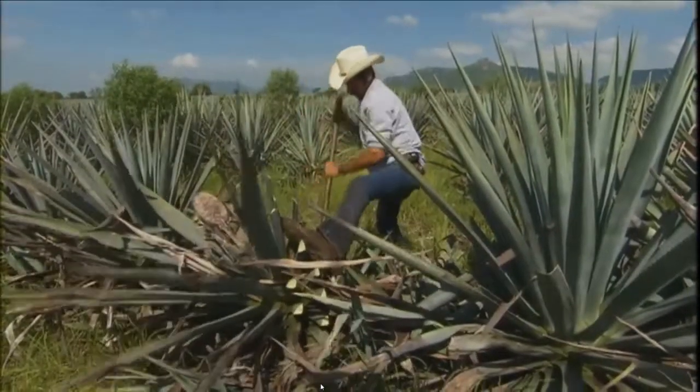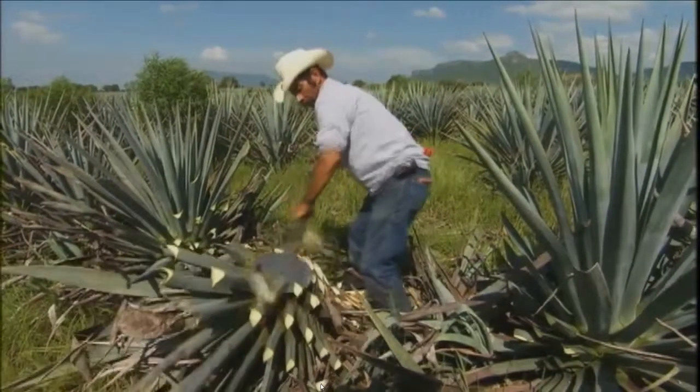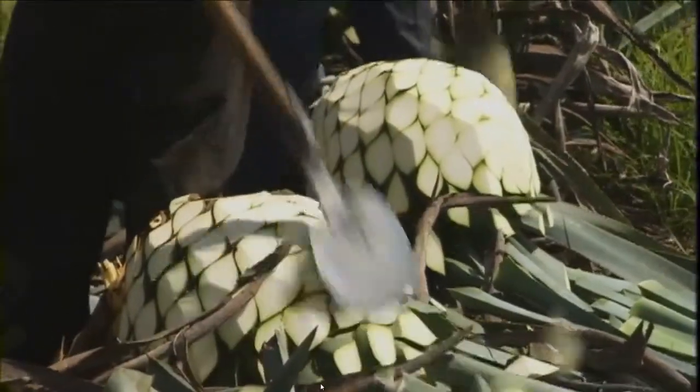They have perfected the art of stripping away these sword-leaf succulents to get to the heart of the plant called the piña. They can dig up, dislodge, sever, and trim a single plant in 4 to 5 minutes. More than 100 leaves are cut back to their bases before the head of the plant is ready to be carried over to the nearest truck. We're ready for them to come in.